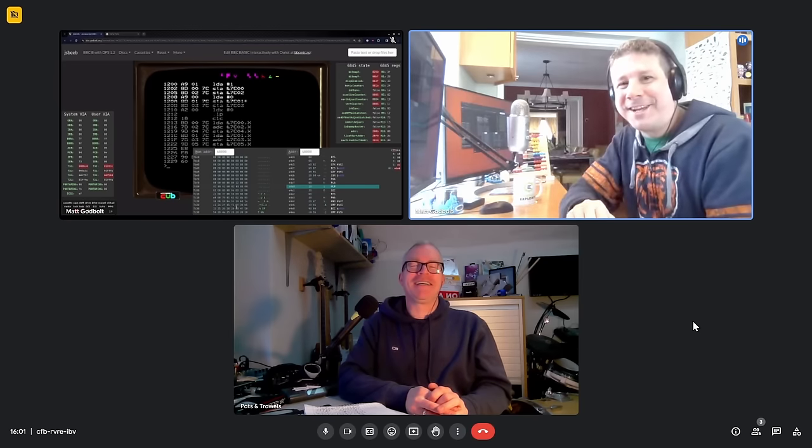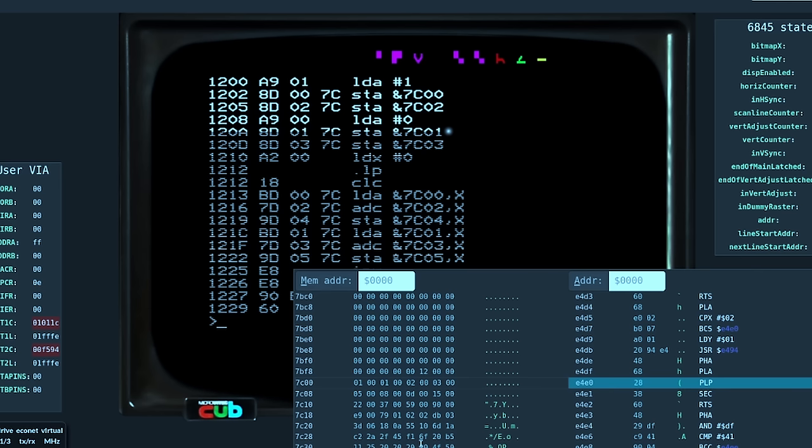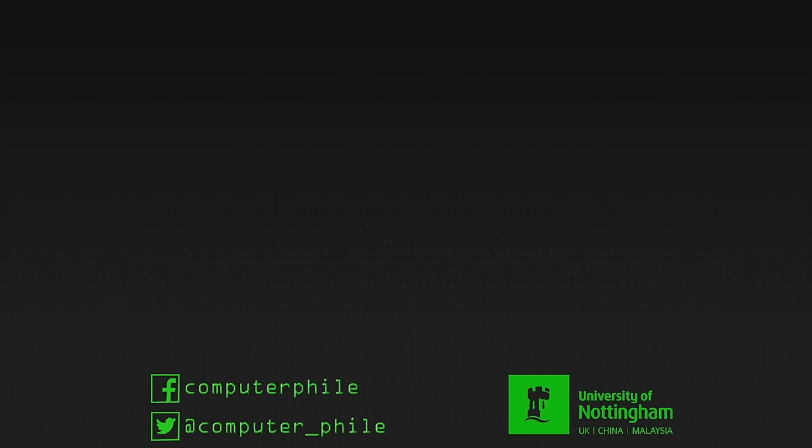But there are the actual pigeonholes in a real computer. Real from the 1980s computer. An emulated real computer. Emulated, running in a web browser of all things. So yeah, you know, we've really come full circle here.